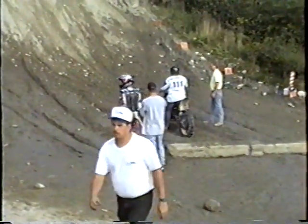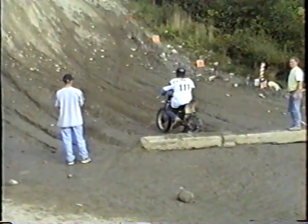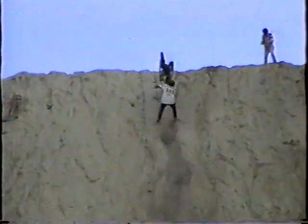Received 287 feet for his first attempt so far. Got a good heat going, looking for the light. And did not trip the light. Very close, but did not.